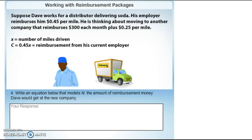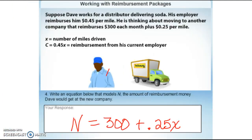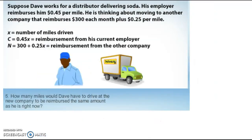What if we look at the second company here, his new company he's considering? See if you can come up with an equation for that one. All right, so N is the new company. The equation is $300 plus 0.25x, or 25 cents per mile. How many miles do you think Dave would have to drive at his new company to be reimbursed the same amount as he is now?